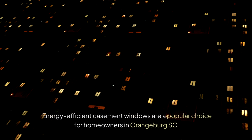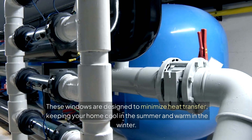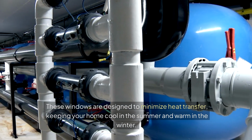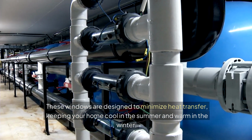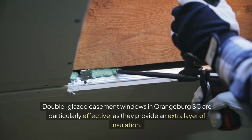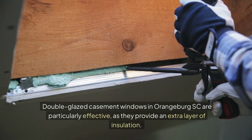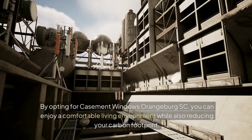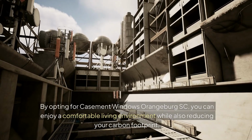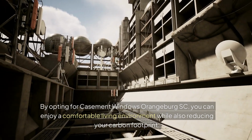Energy-efficient casement windows are a popular choice for homeowners in Orangeburg SC. These windows are designed to minimize heat transfer, keeping your home cool in the summer and warm in the winter. Double-glazed casement windows in Orangeburg SC are particularly effective, as they provide an extra layer of insulation. By opting for Casement Windows Orangeburg SC, you can enjoy a comfortable living environment while also reducing your carbon footprint.